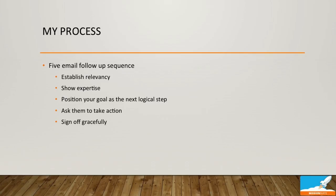It asks them to take action, and salesperson after salesperson after salesperson has had to be taught this, and frankly, marketing people do too, because in marketing we talk about our calls to action all the time. We talk about all this stuff, but at the end of the day, if you don't ask them to take action, you don't get what you don't ask for. So if you don't ask them to take action, they're probably not going to take action unless they're super motivated. But the super motivated ones are already going to be contacting you, right? This isn't necessarily something for the super motivated. It's something for the on the fencers. And then finally, if they don't respond, it helps you sign off gracefully.